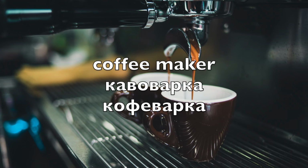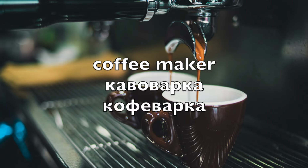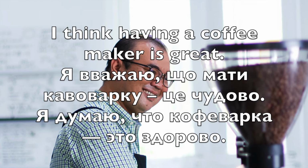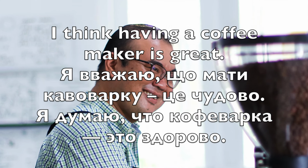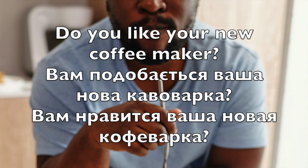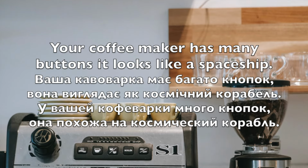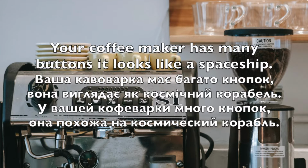Coffee maker. I think having a coffee maker is great. Do you like your new coffee maker? Your coffee maker has many buttons. It looks like a spaceship.